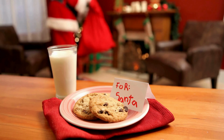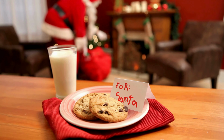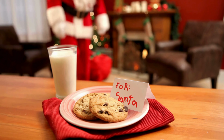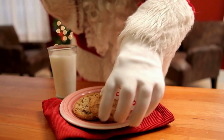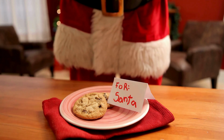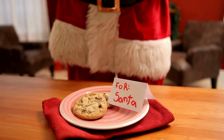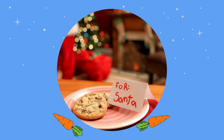Chocolate chip cookies and a glass of milk ready for Santa. A little note just to let him know that these are for him. Oh, I think he's going to enjoy these. A glass of milk and his cookies. I think we've made the right choice. And I really hope the reindeer enjoy their carrots. Fantastic!